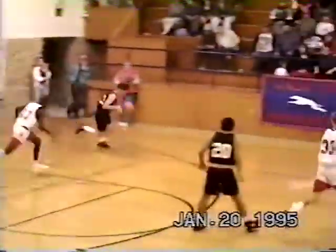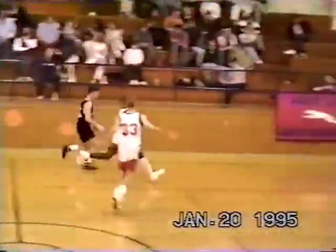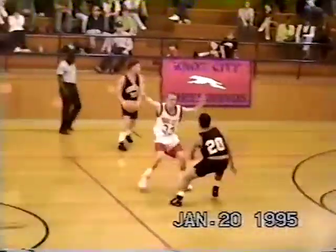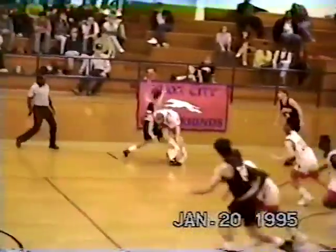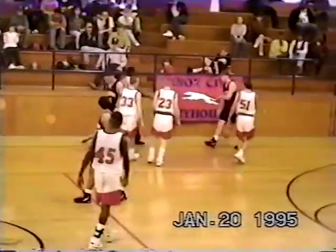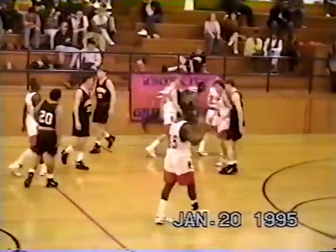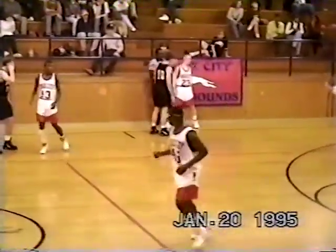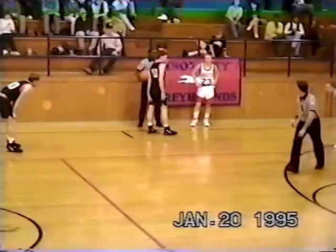Hornets will have the basketball. 24 seconds. Here is Lentz bringing it down court. Lentz ahead to Matt Frazier. Frazier, and it's stolen by Ryan Marion. Marion on the floor, and they call a walk. Hornets will have it at 15.3 seconds to the first half. Nope, they give it to the Greyhounds.